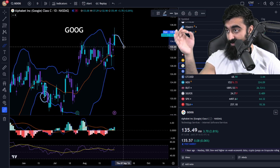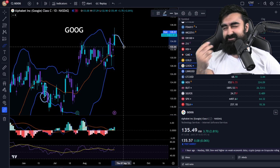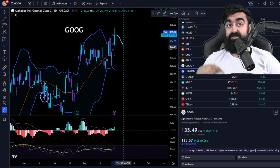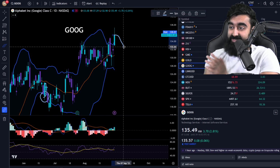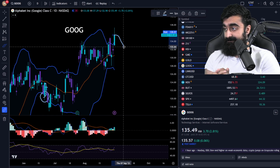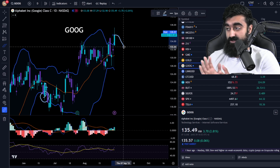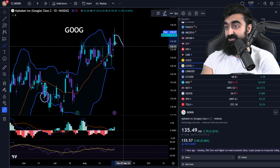So basically, the point of this is that Google and Tesla both had huge moves. A lot of these tech stocks basically just had huge moves. SPY, the NASDAQ, the Russell, all at levels of resistance. The dollar is close to a level of support. That's not as strong, right? But the dollar is close to a level of support.